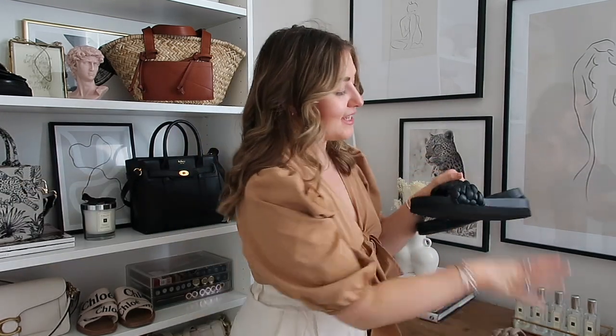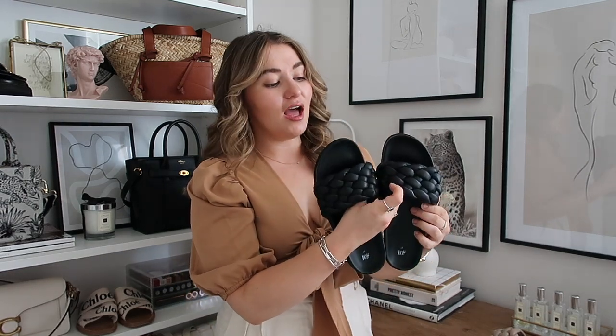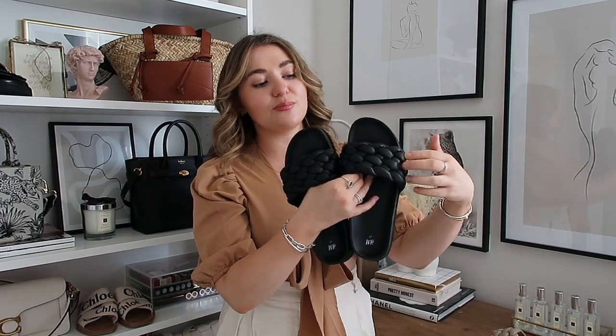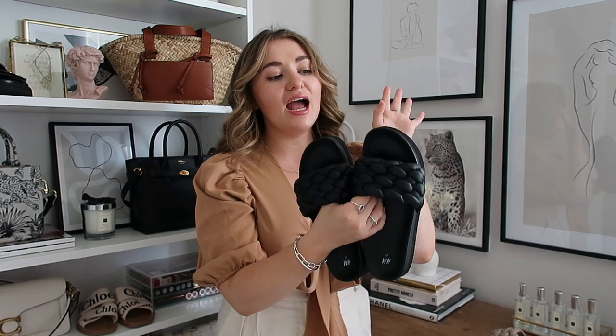Okay, next we have 2 pairs of sliders, and when I did this haul, I said in the haul that I wasn't going to keep both, and I kept both. So if I show you the black ones first, these are a gorgeous pair of braided sliders from H&M. I absolutely love these. I found some similar ones as well that are still available if these aren't, so I'll link those down below as well. They have this braided detail going across the front, which I really like. I think it's really interesting, and they're so comfy.